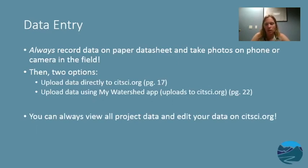Because there are a couple of tweaks that we're working out right now. We'll be launching a new version of the app in a few months. So let's just follow this protocol of always record on your paper data sheet with your pencil, old fashioned, take the photos on your camera or phone, and then decide one or the other. And you can do both of these. Basically, the app is a mobile version of uploading directly to the website. And no matter what way you decide to enter your data, you can always edit it on the website on society.org.